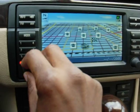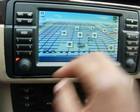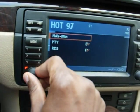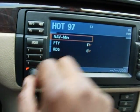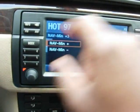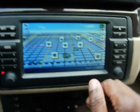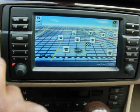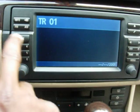The way it works right now, my radio is on AM/FM. I think we could go to info to see, and Hot 97 is playing. And I guess from here I could control the nav volume as well. I could also go back to the nav screen. That's my nav screen. So I'm going to just go to my Sirius real quick and just talk about the features.